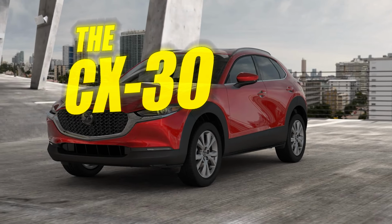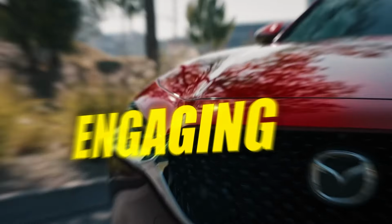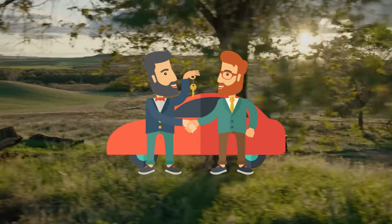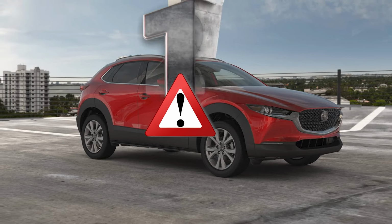The CX-30 has quickly become one of the most popular models in Mazda's lineup, and why wouldn't it? It's stylish, luxurious, and engaging to drive, but it's far from perfect, as it comes with lots of compromises that may turn out to be big deal breakers for a solid number of potential buyers. Let's check out 7 problems with Mazda CX-30 you must know before you buy it.